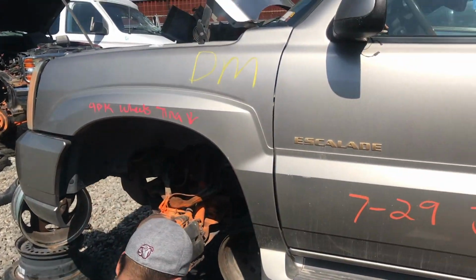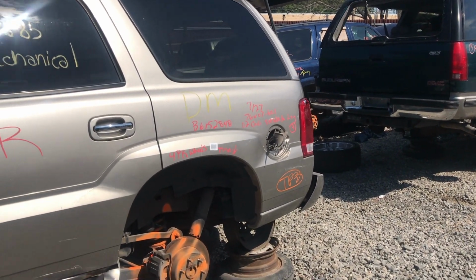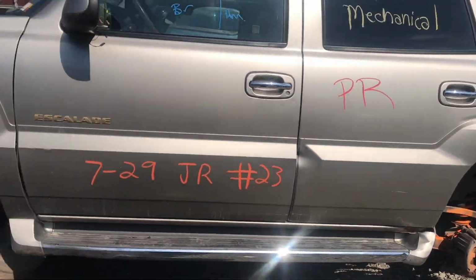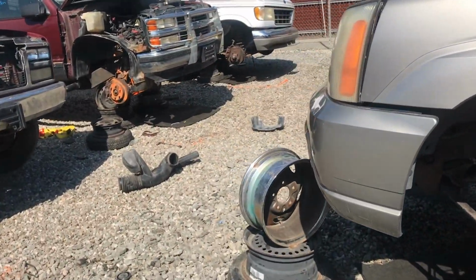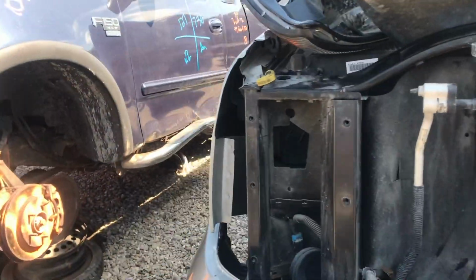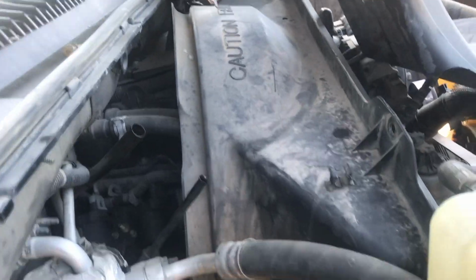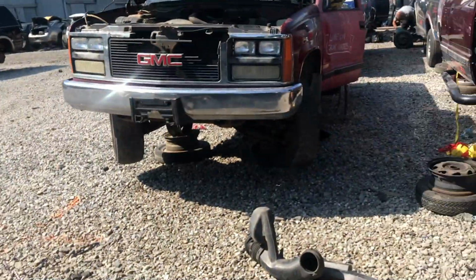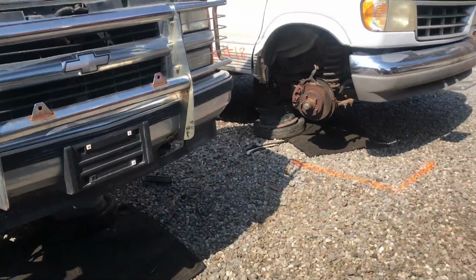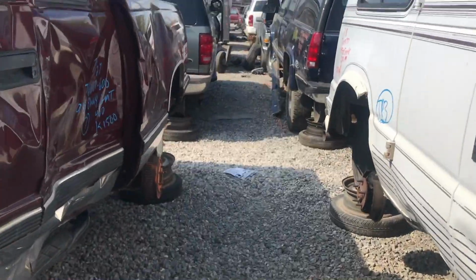You got your 2002 Escalade LX, and if you take a look at it right here, actually we'll come back to it. Let's go take a look at the 5.3.